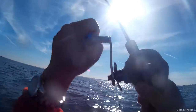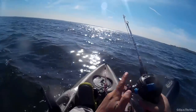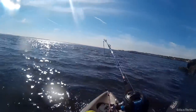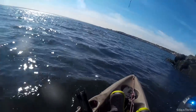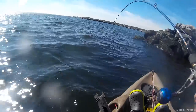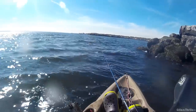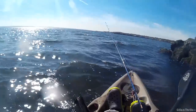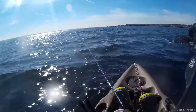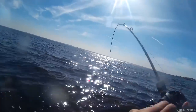Got a fish on here and it looks like it's got some weight to it. The fish took a dive here and it's buried into the rock. I will break the line if I keep pulling, so I'm just letting the line go a little slack and hope it will swim out by itself. Give a few gentle pulls, hopefully it'll force the fish to get out. Alright, it's out, so I'm just gonna keep cranking.